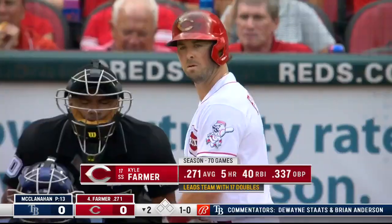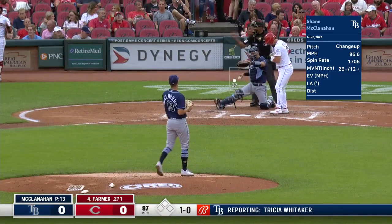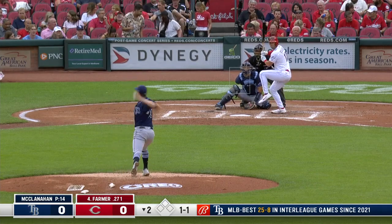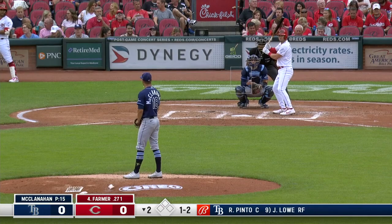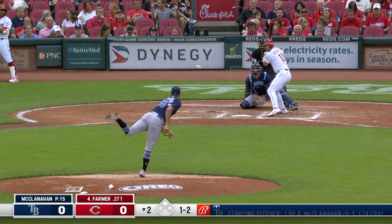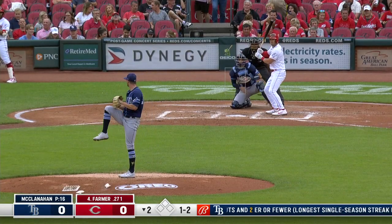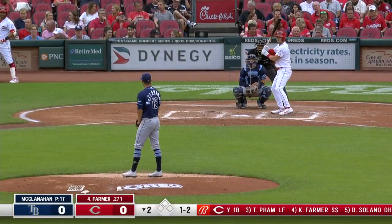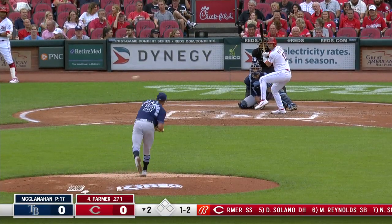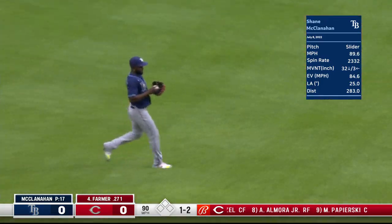First pitch is a ball. Farmer here in 397, 397 against lefties. And one and two. And a ground ball. Second in the major leagues in that department. Fly ball into left. Rosario closes, angling to his left.